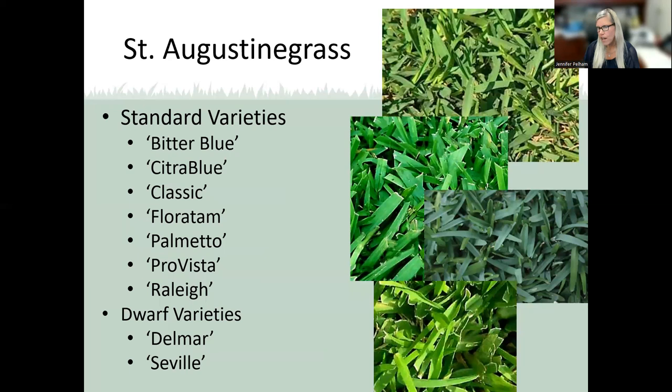Here are the different varieties of St. Augustine grass. It's kind of difficult to tell the difference between St. Augustine grass varieties when you're just looking at it. Some people will come into the office and ask us what variety they have, and that's pretty much impossible unless it's Bitterblue, which kind of has this bluish color to it, as you can see on the third picture down. But other than that, it can be very difficult. I mean, it is impossible to tell the difference between the different cultivars.